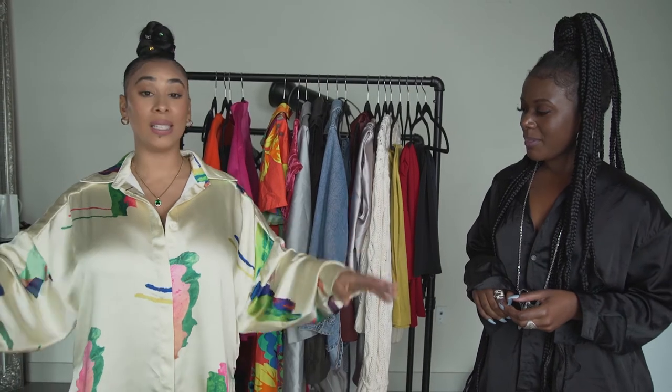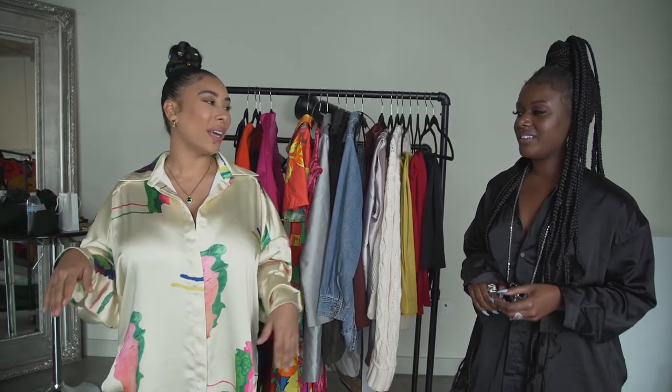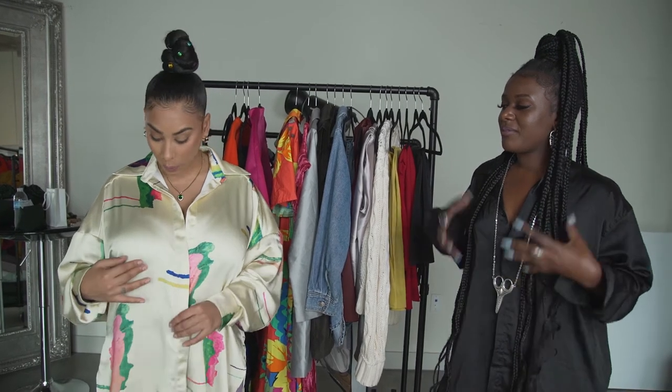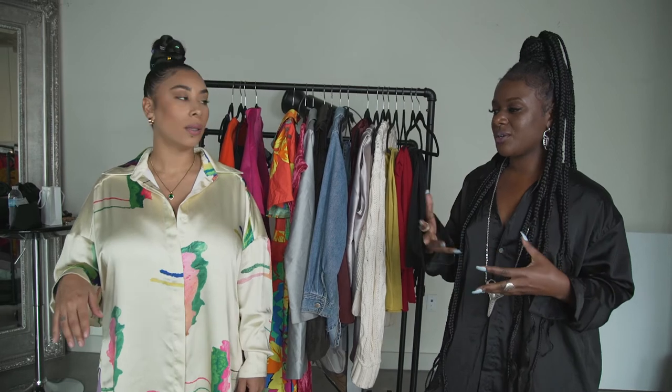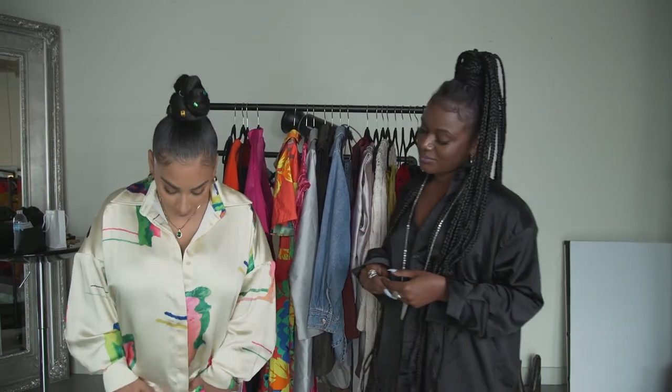Which I think is good because like you said, this is a staple piece and this is heavy. Usually when you buy silk shirts, it's lightweight. Yeah, it's not worth the money. And this was worth it. It makes it look more luxurious because it's a heavier silk, so it doesn't look like a cheap polyester shirt. Yeah, I love it. I love this look. This one is one of my favorite looks so far.